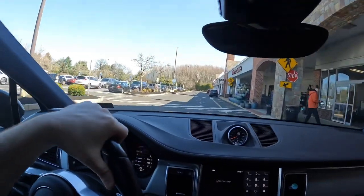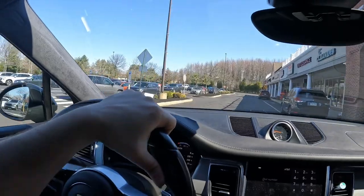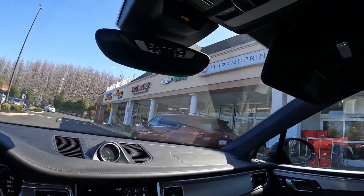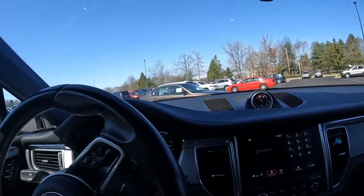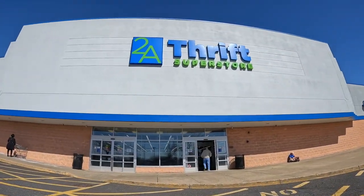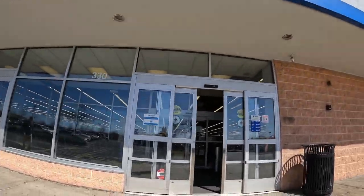Let's go over to the post office. Just pulling up to the ship and print. So I drop off all our stuff at, you guys have seen it before. They take UPS, FedEx, and USPS, so it makes it super easy. All right, let's drop this stuff off and then we're gonna do a quick Second Avenue run because I'm addicted. I'm gonna try to be out of here within 5 or 10 minutes unless I find something super exciting. In that case, I'll stay a little longer.